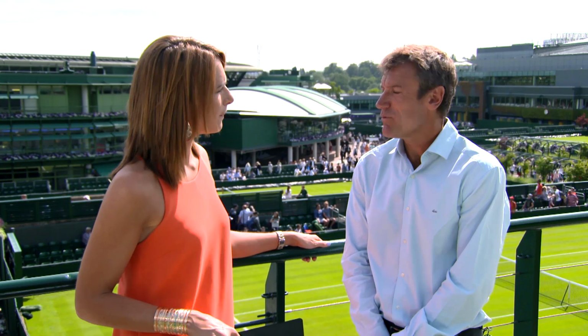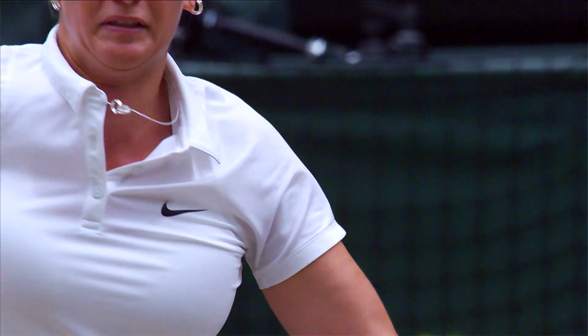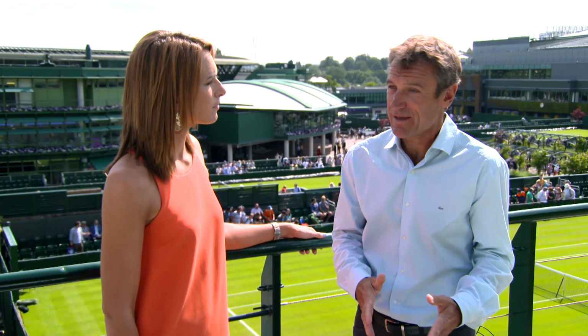Yes, it is. She takes the ball very early. She steps inside the baseline very often. She takes the rhythm away from her opponent. So whether she makes her shots or not, it doesn't really matter that much because you don't have any chance to hit more than 2 or 3 shots per rally. But if she does play as well as she did in last year's final, is there anyone that can beat her? Not really.